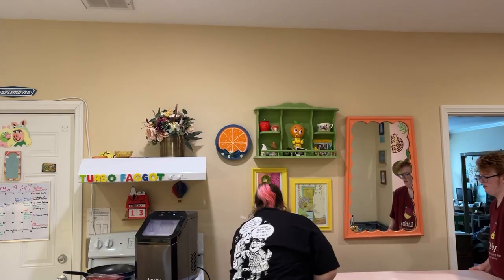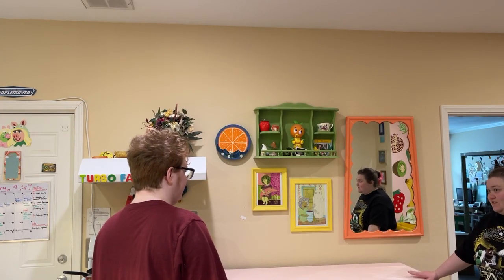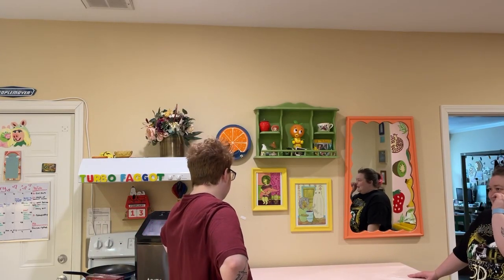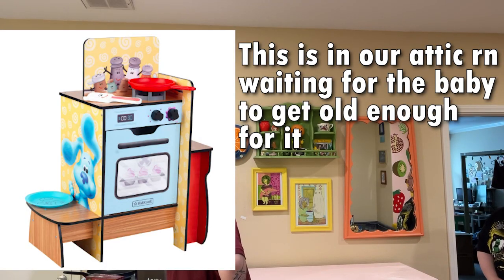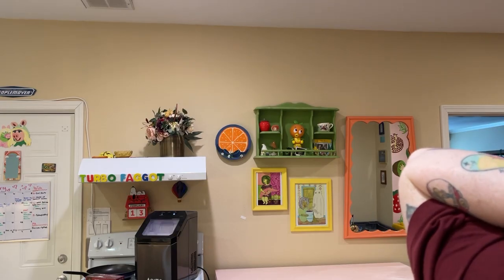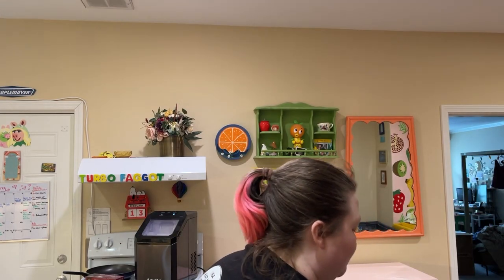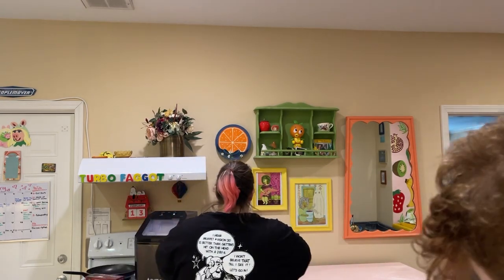Your Honor, she's slaying. I think it would look better in the middle. Here's my only concern. Then we're not hiding the cords. Oh, I see. Actually, you know what would be really perfect here? Like a little Blue's Clues kitchen. Interesting. How do you feel? I think a Blue's Clues kitchen would be really cute there. I know, but we don't need it. Perhaps you've heard of the word precarious. Okay. That's when you're a professional caregiver.